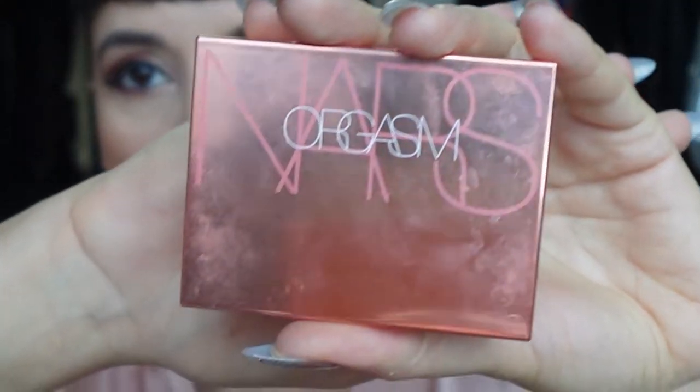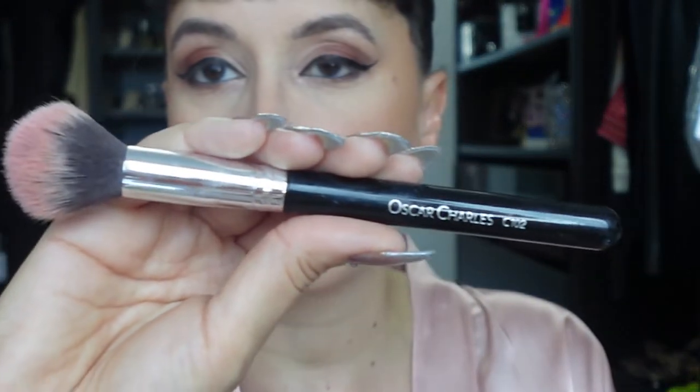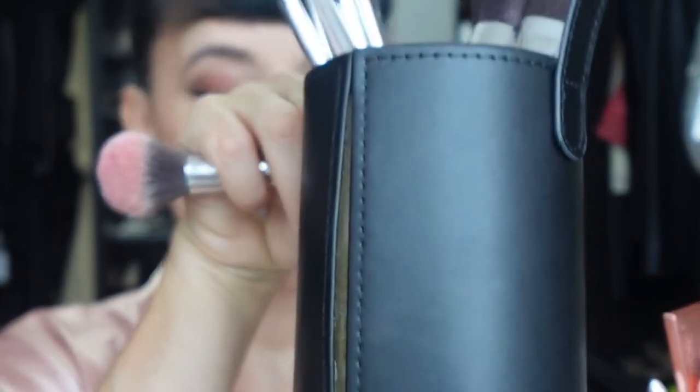Now I'm gonna apply a little bit of blush. I'm gonna use the NARS Orgasm, which is my favorite blush, this one right here, so pretty. And for the brush, I'm gonna use the C102 by Oscar Schultz. As you guys can see, I'm using this palette, it's really good. These makeup brushes from Oscar Schultz came in this little storage, and I bought them on Amazon, and it's really good quality, not very expensive, and to be honest with you, it makes a massive difference for your makeup. You need good brushes for your makeup.